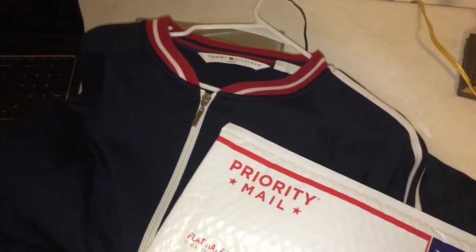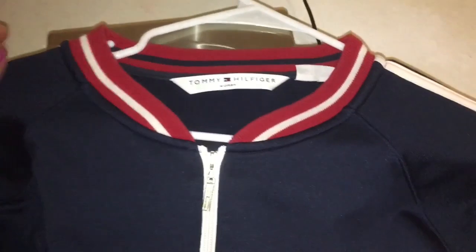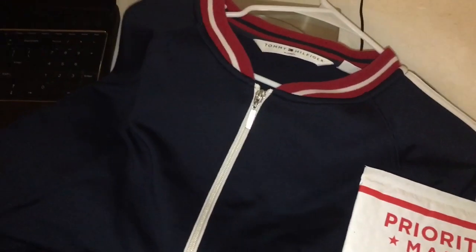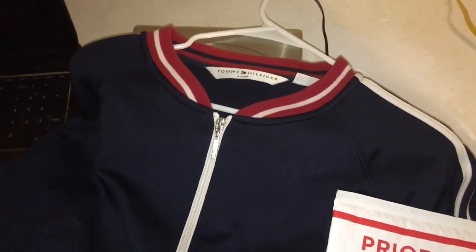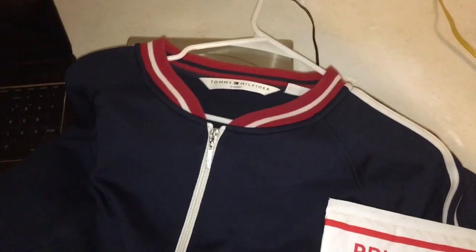I'm starting another week with a sale of a Tommy Hilfiger women's jacket. This is a 3X and I picked it up at Goodwill. It would have been less than $3 on sale. And it sold on sale for $19.18. The buyer paid shipping on top of that, and it is going to go in a flat rate bubble mailer.